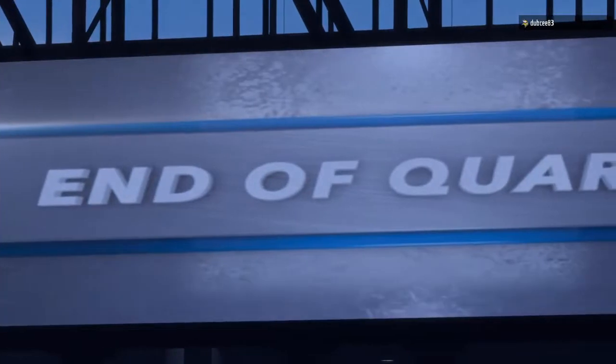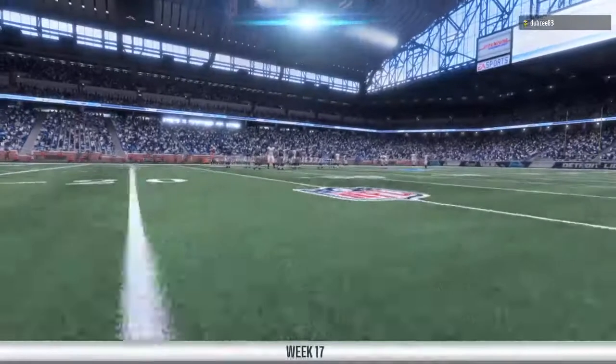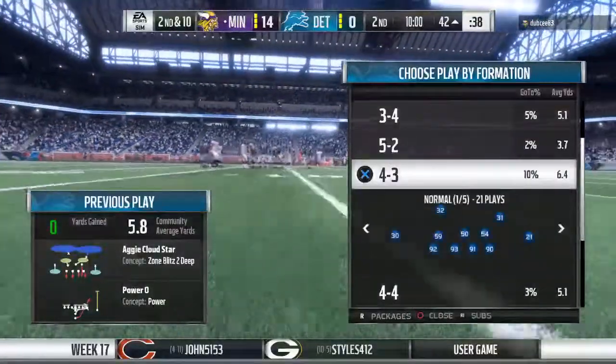Back now with Charles Davis. I'm Brandon Gaudin. 2nd quarter begins with the Vikings holding the football. They've got it 2nd and 10 to start things out.